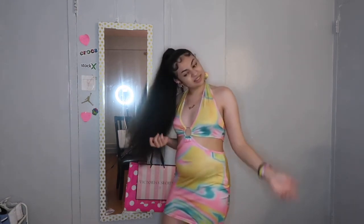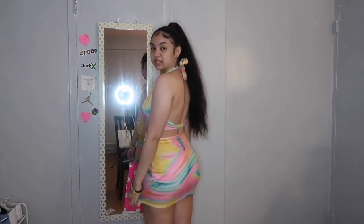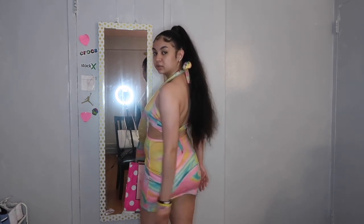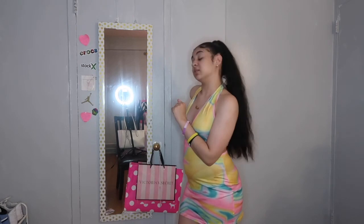Okay, I see you, girl. I see you. And I tied it in the back. The back is all out. The only con about this dress is that it's not tight at the bottom right here, which I probably prefer it to be. But it's fine. It's just a little loose here. Other than that, it's really pretty. I love it. Catch me in DR with this dress whenever I go.